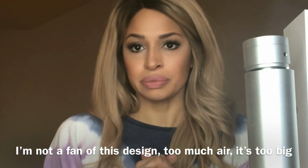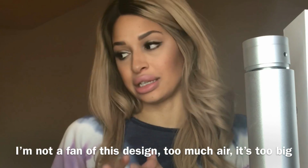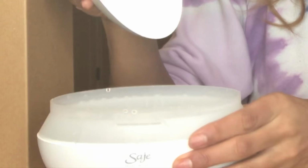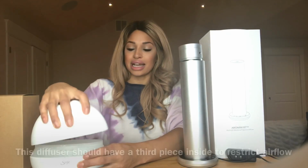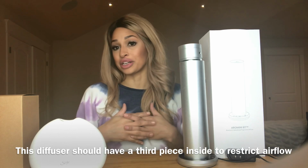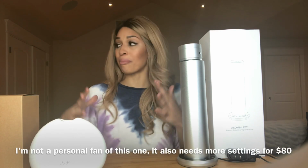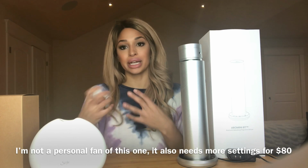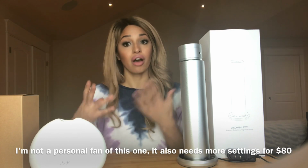So me personally, if I were going to choose an ultrasonic diffuser in the first place, I would never get one that had this much room for air to circulate. The design might be cute looking. A lot of people look for large diffusers because they think they're going to diffuse longer. That's not the case. The bigger the diffuser you get, the more air and water is going to distort and break down your oils. Your oils are fragile compounds. They're going to get broken down quickly, and then you won't smell anything at all. It's like the water will just drown out the essential oil.